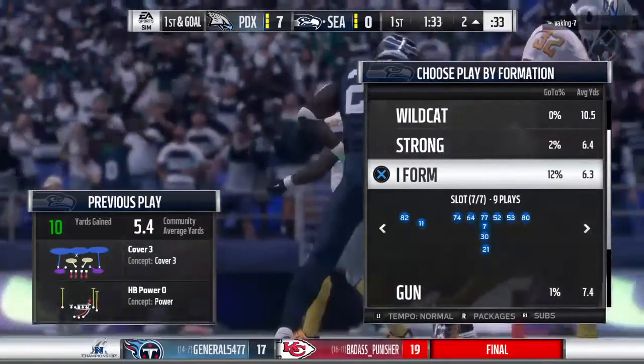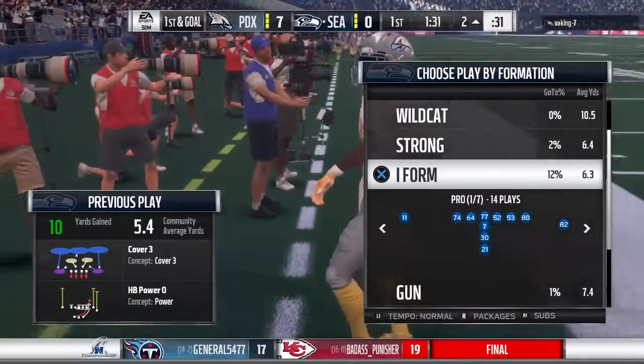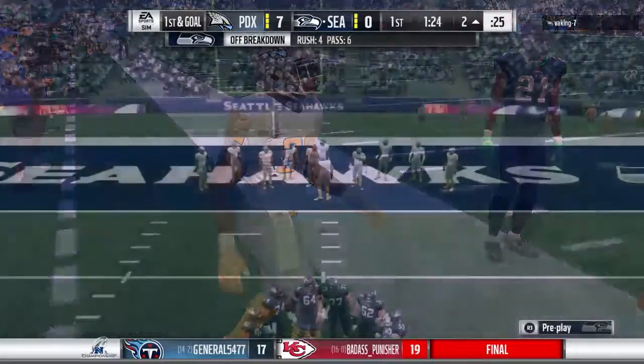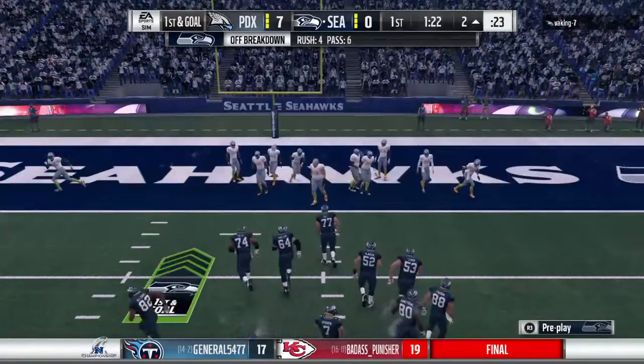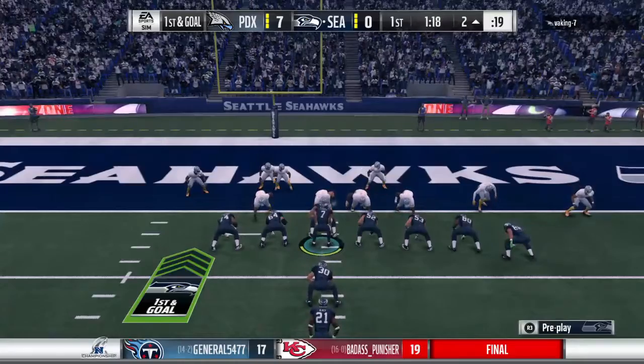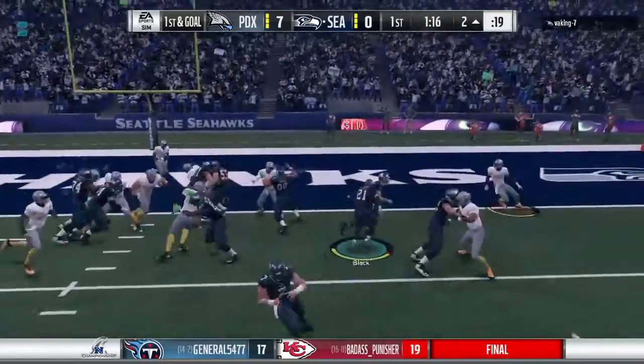How many times do we say in this game that speed kills, and it does it in so many different ways? In this case, you got a back who's quick and shifty, can make moves, make people miss, but also gets to and through a hole before it can close down. That's some of the benefits of that speed, not just outrunning.